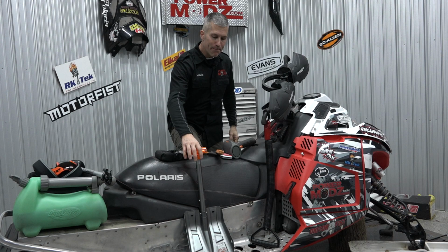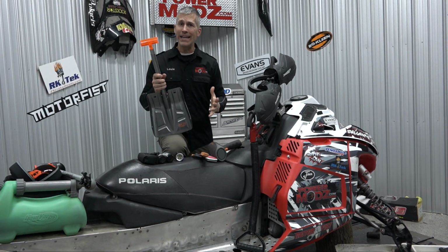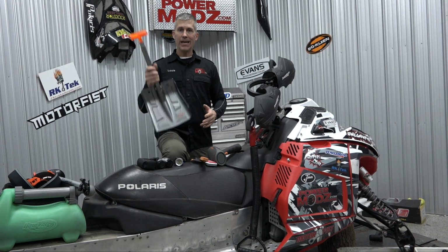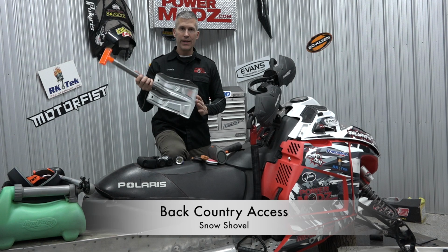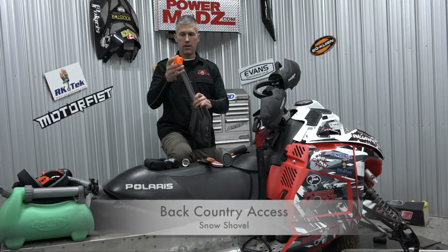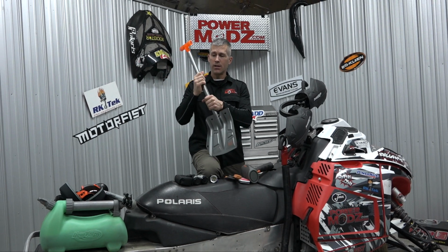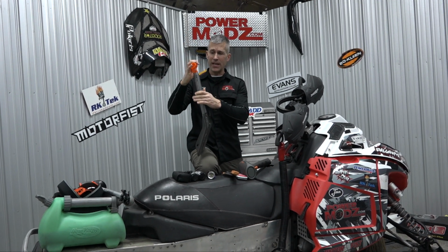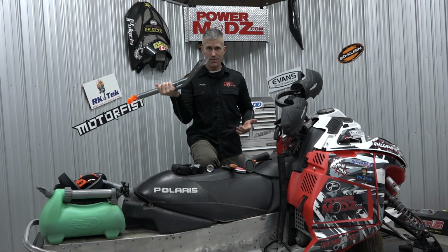Now for you guys riding the backcountry, sometimes you get stuck. Maybe you might have to weather the night out in the bush. One of these little shovels is a great thing. This is the backcountry access shovel. Easy to pack away, easy to use, very robust, very strong. Might need to dig a shelter, get yourself out. Who knows? Sometimes you get your truck stuck in the parking lot. Comes in handy as well.